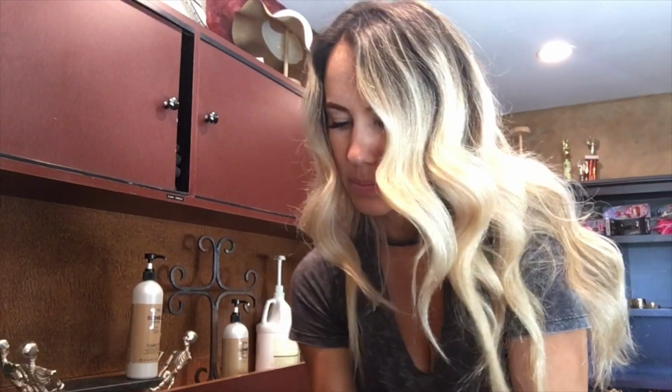So when you're getting it toned, what should you ask to make sure that it doesn't get really orangey? Yes, so toner is my best friend. I love toner. Pictures help a lot.